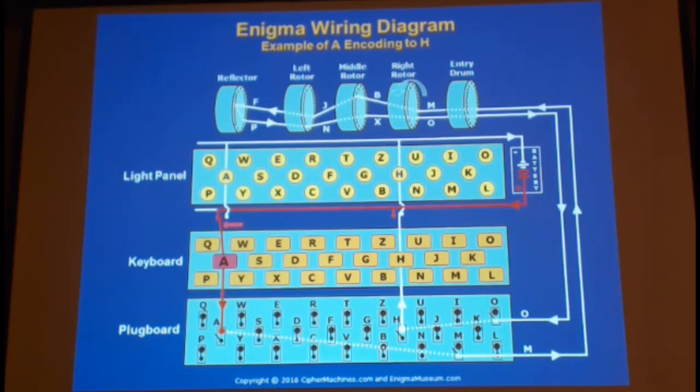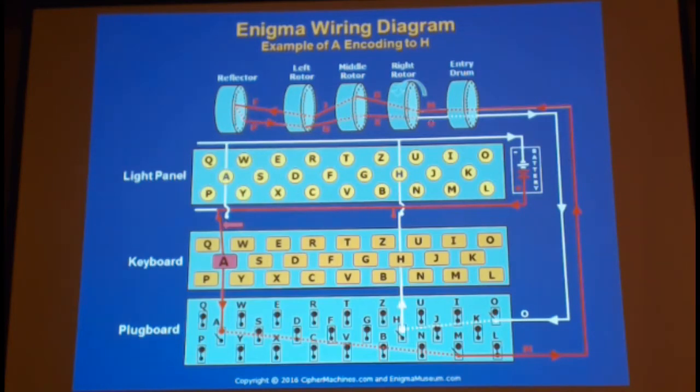The plug board is capable of actually transforming that letter A electrically over to some other letter, and in this case it's set to transform it over to the letter M. When the voltage gets to the letter M on the plug board, it goes up through another wire into the stack of rotors. The rotors carry this voltage in to a leftmost rotor-like thing, which is really a reflector, just an internal wiring back system. And the voltage comes back out, having gone through the right rotors actually twice.